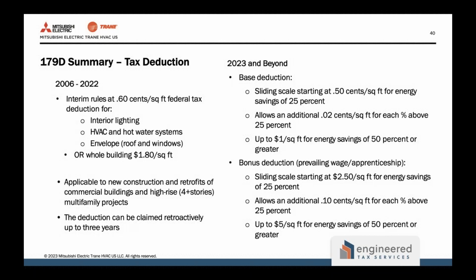Now's where the bonus comes in. If the designers and contractors meet the prevailing wage and apprenticeship requirement, you can get up to a $5 a square foot tax deduction.